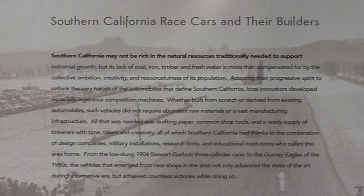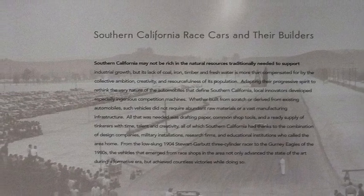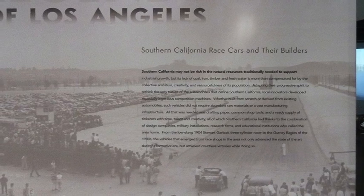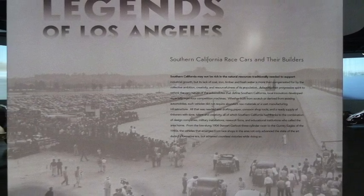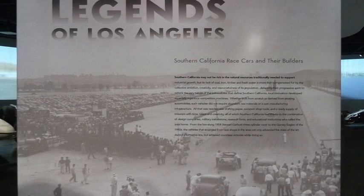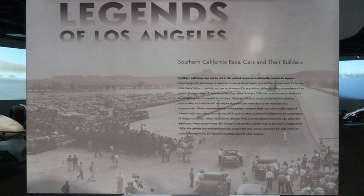Southern California may not be rich in the natural resources traditionally needed to support industrial growth, but its lack of coal, iron, timber and fresh water is more than compensated for by the collective ambition, creativity and resourcefulness of its population. And I'm talking about you now, Summer. Oh, thank you. Adapting their progressive spirit to rethink the very nature of the automobiles that define Southern California, local innovators developed especially ingenious competition machines. Whether built from scratch or derived from existing automobiles, such vehicles did not require abundant raw materials or a vast manufacturing infrastructure. All that was needed was drafting paper, common shop tools and a ready supply of tinkerers with time, talent and creativity. Well, let's go and see.